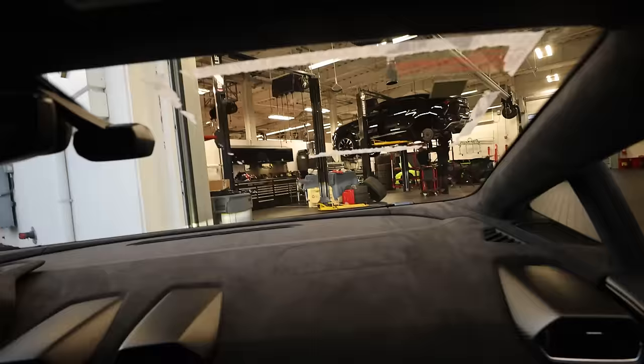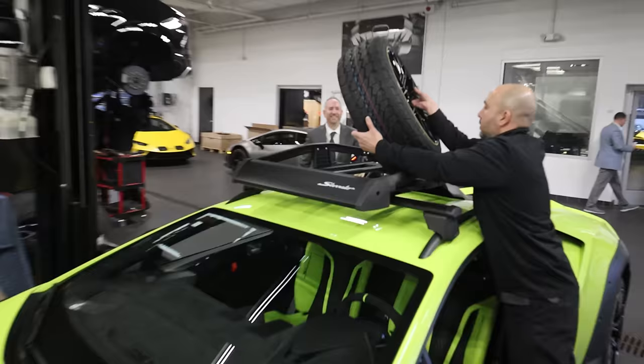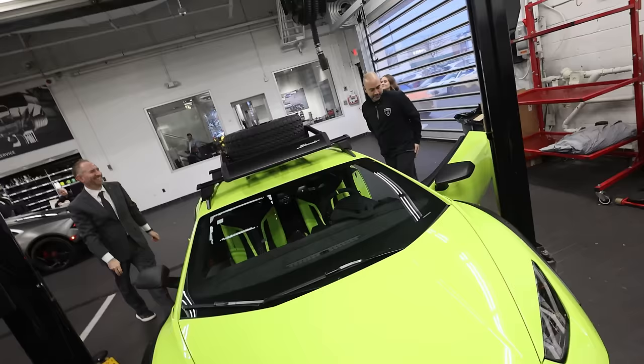That door is so crazy, how fast it opens up. Of course, the final step of the pre-delivery inspection: the spare tire definitely has to go up on top. But ironically enough, I do not have a jack with this car. So if I got a flat tire right now, I'd literally have a spare tire on the roof with no way to fix it whatsoever.